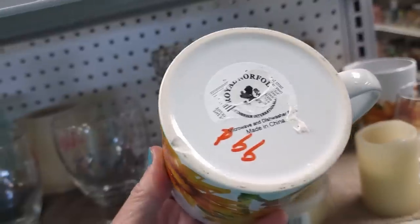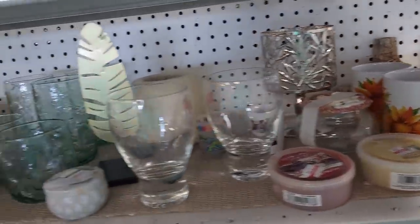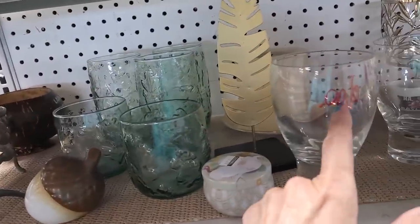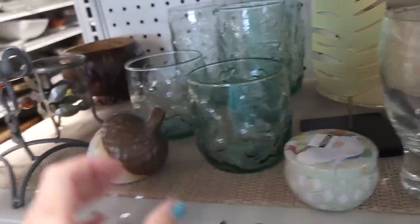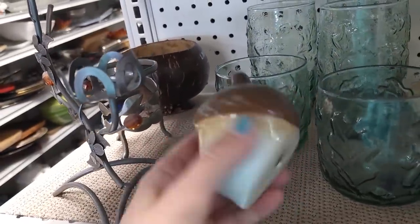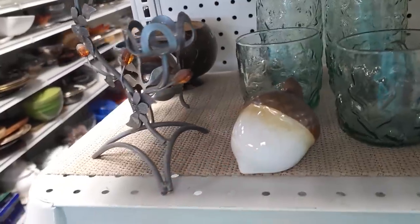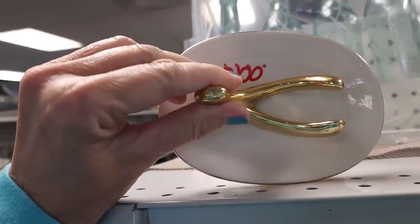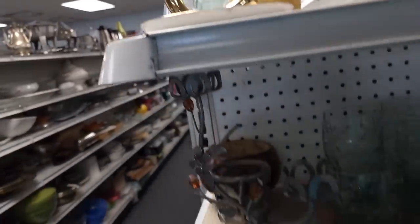You know, I love me some sunflowers. Those actually came from the 99-cent store. They write things on their items. That'll be interesting. That is, it's just an acorn. Wait, what are you? A wishbone. A wishbone trinket box.